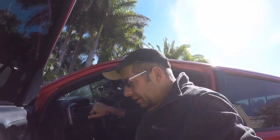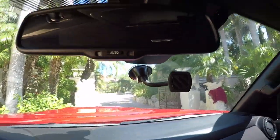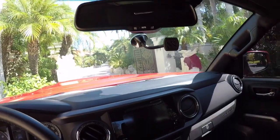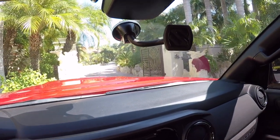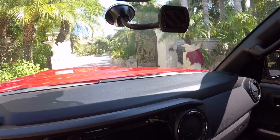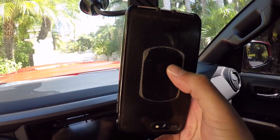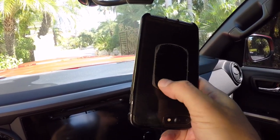Now the next thing, and this might be more for me, I guess, but not really, and that is, I'll have to crawl up in here so I can show you, this suction cupped magnetic phone holder. And I'll show you how this works. I love this thing. And by the way, I got this at Walmart for like 15 bucks. And I've had it for probably a couple of years. But all you do, on the back of your case, you guys can see there's this metal plate that glues on. And you can see it's kind of worn from coming in and out of my pocket all the time.